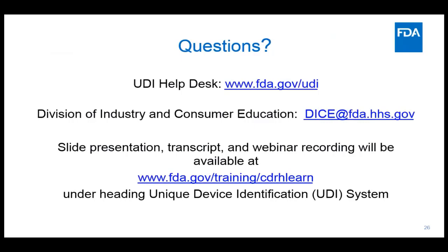Terrific. I have a question about the sterilization aspect of a convenience kit. I'm having trouble understanding if I'm combining two devices packaged together and then they're not yet sterile when I package them together, but then I terminally sterilize them and then I ship them to the end user. Does that still qualify as a convenience kit?